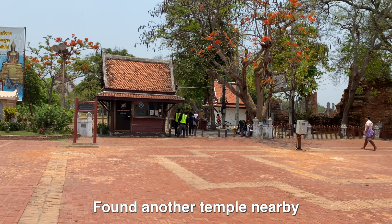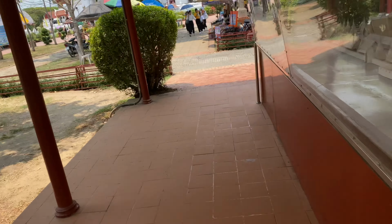So this temple is called Wat Phra Si. I think I go inside and see. Let's see the miniature of this Wat. I think this is supposed to be how it was when it was built back then. I don't know when. Let's get inside and have a look. It looks like a really big temple.